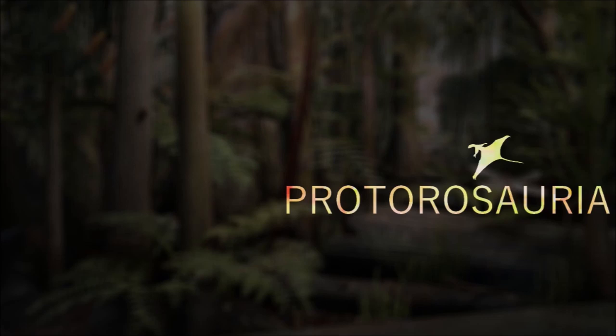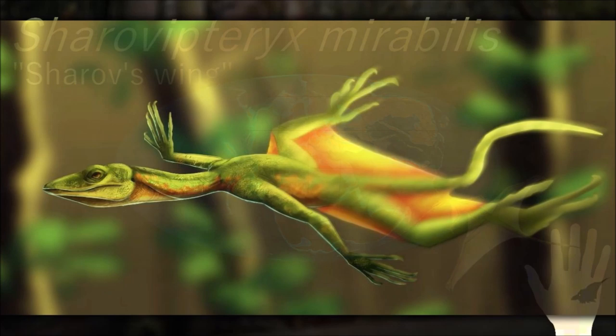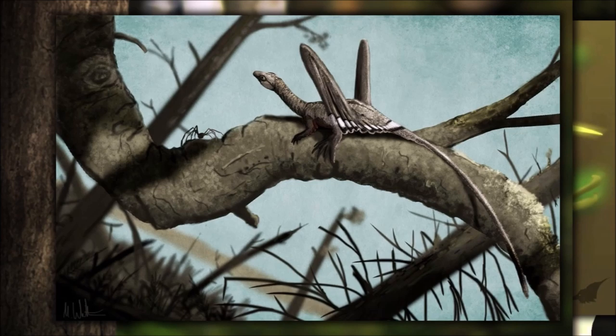The wing membrane of Charaviptorix, which stretched between its very long hind legs and tail, would have allowed it to glide as a delta-wing aircraft does. If the tiny front limbs also supported a membrane, they could have acted as a very efficient means of controlling pitch stability.